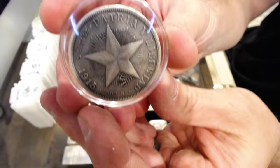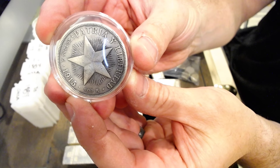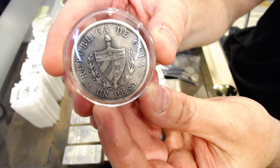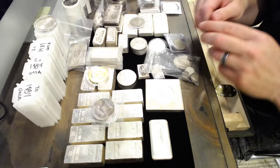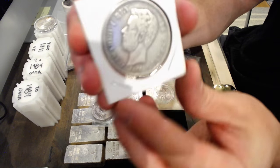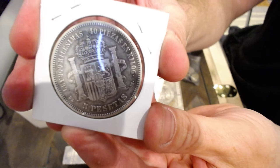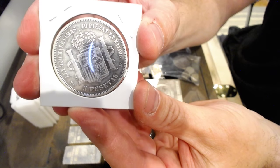Through my buddy Sky Metals on Instagram, I picked this up. He really gave me a really great price on it. 1915 Cuban peso. Just a beautiful coin. This one's in really nice shape. I'd say XF on it. They go for pretty good money. And picked up a 1871 5 pesetas. I know Frank Peel dig this. This was an eBay auction win.